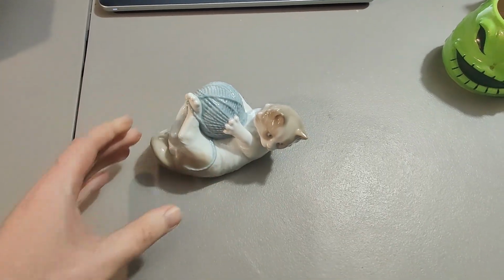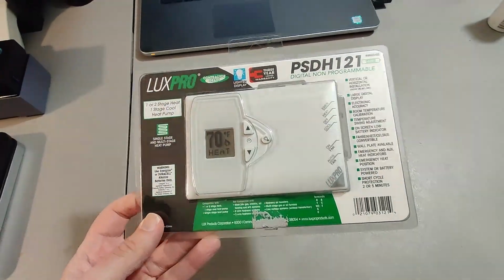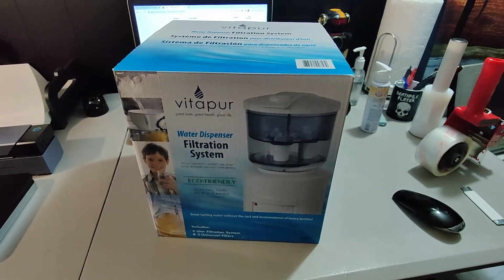And it took about 4 or 5 months to sell. Here's a new open box thermostat. Got this at Goodwill for $5. Priced at $30 and it took about a week to sell. Not bad.